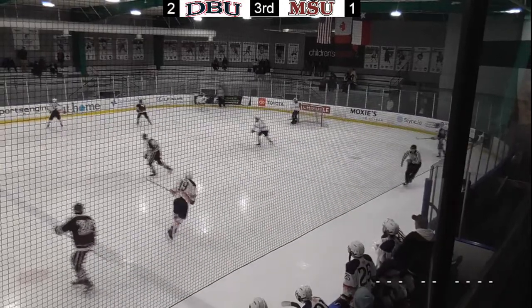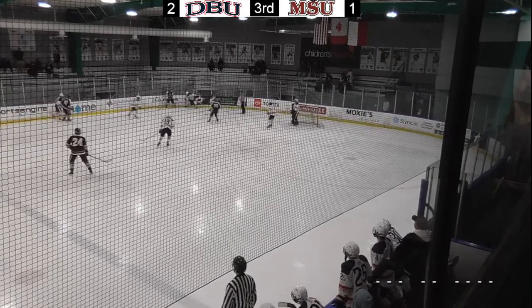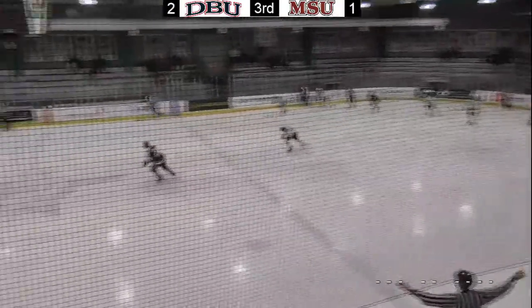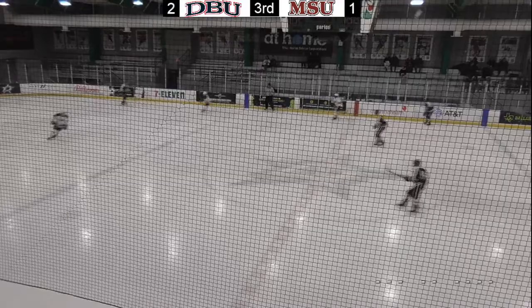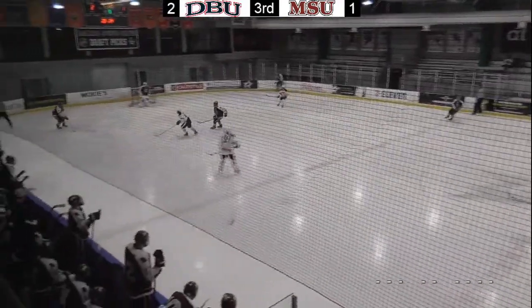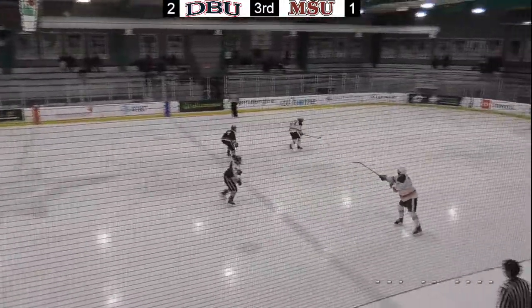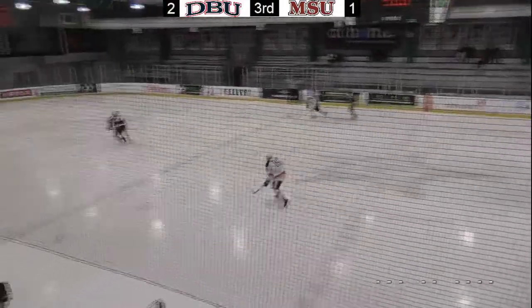And DBU comes away with that face-off draw. Stopped along the half wall by Missouri State and able to send it back down low into the corner. But that puck will make its way out into the neutral zone. Missouri State with possession in their own zone. Sends it up towards the neutral zone, just out of reach. Picked up by the DBU defense, and they'll send it back into the neutral zone, just out of reach.